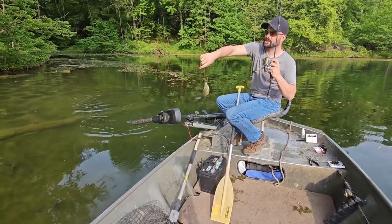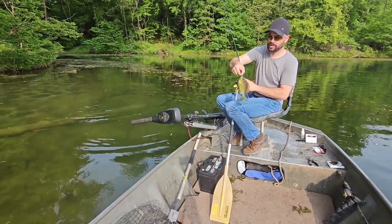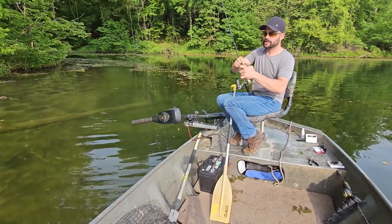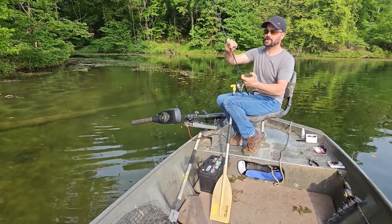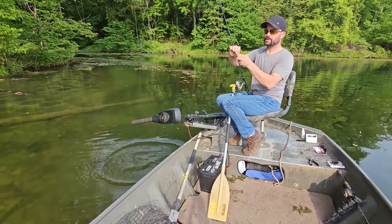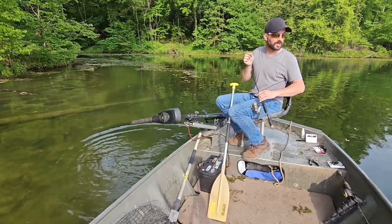I mean, guys, this is just too easy. I mean, when they're spawning, you can just catch them until you just can't catch them anymore. And these long shank hooks help get them off easier. Sometimes they still swallow them pretty good, but most of the time you can get them off pretty easy.